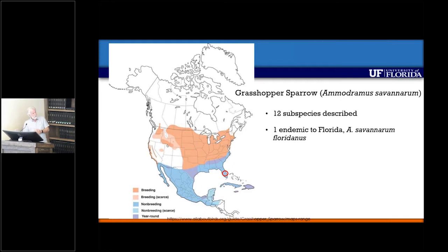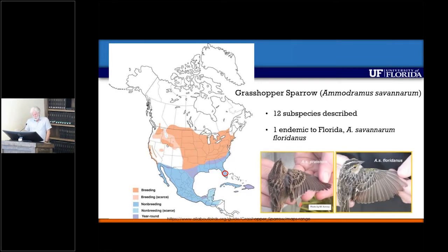There are 4 subspecies that are in the Caribbean, some of which are endemic to various islands, and there's 4 subspecies that are throughout Mexico and Central America, some of which also are non-migratory. In Florida, we actually have 2 of those subspecies, Floridanus, which is the endemic resident species, and then Pratensis, which is the migratory eastern grasshopper sparrow.